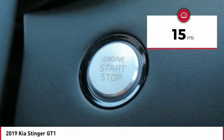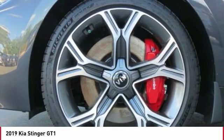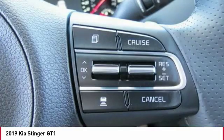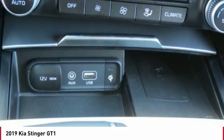Here are some of this vehicle's great options: traction control, navigation system, anti-lock braking system, power passenger seat, Bluetooth wireless data link for hands-free phone, air conditioning, moonroof, power steering, HomeLink garage door opener, cruise control.